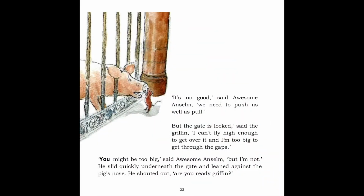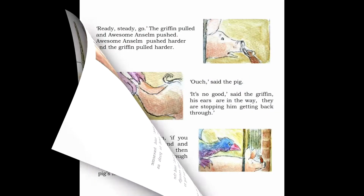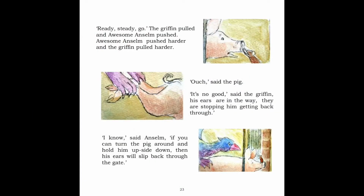"It's no good," said Awesome Anselm. "We need to push as well as pull." "But the gate is locked," said the griffin. "I can't fly high enough to get over it, and I'm too big to get through the gaps." "You might be too big," said Awesome Anselm, "but I'm not." He slid quickly underneath the gate and leaned against the pig's nose. He shouted out, "Are you ready, Griffin? Ready, steady, go!" The Griffin pulled and Awesome Anselm pushed. Awesome Anselm pushed harder and the Griffin pulled harder. "Ouch!" said the pig.